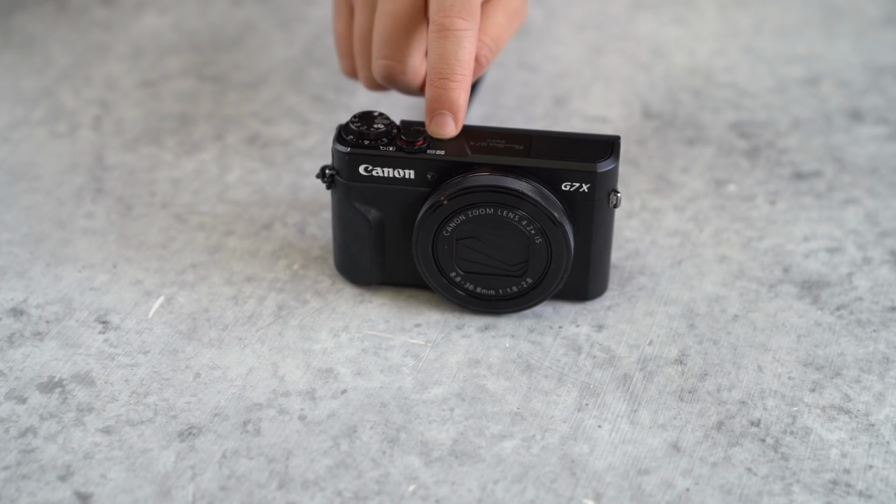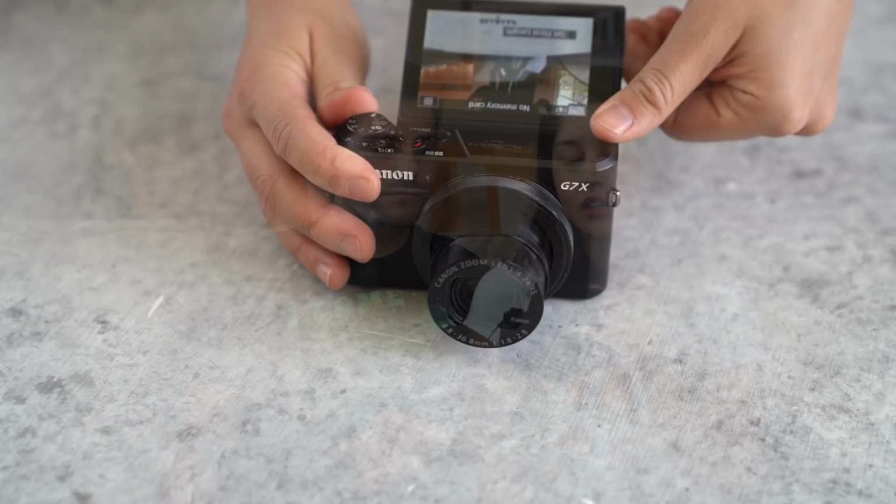And next up for our vlogging, we mainly use the Canon G7X Mark II, and I've been using this camera basically since the start of YouTube. I tried a Sony before, but what it didn't have was the flip screen, which is something that I found necessary for vlogging.